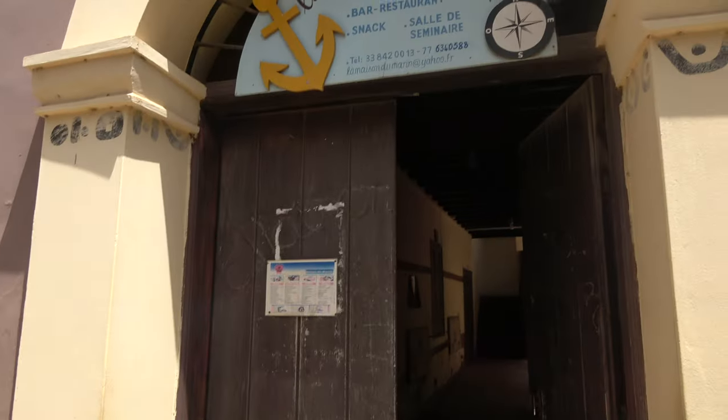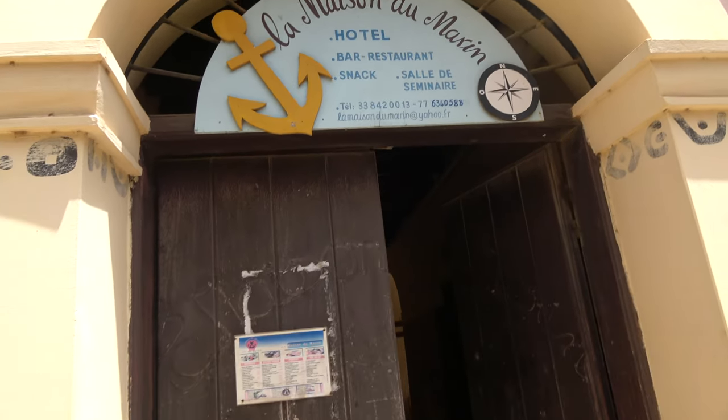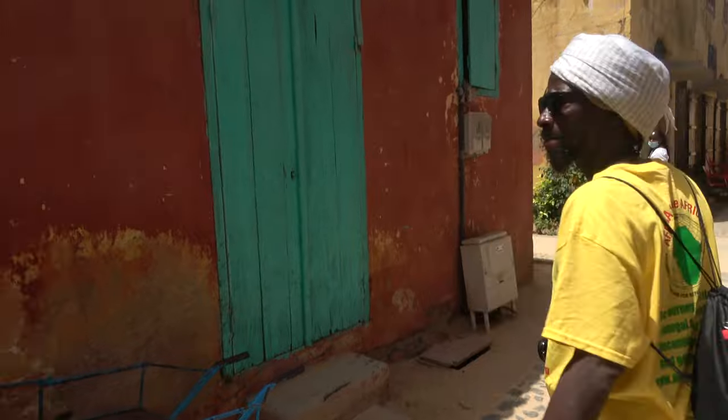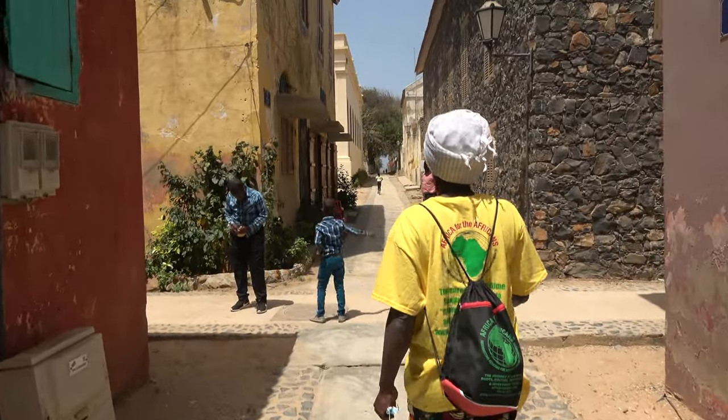Is this really a hotel? No. Yeah, that's a hotel. No, for real? Yeah, that's the name house. Back in the day, French military used to live inside. These people just literally go wherever they want to go and they'll set up shop, man. This is unbelievable. They're the same people of today, family.